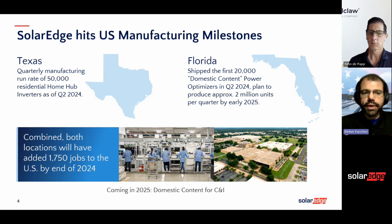We are committed and we have announced domestic manufacturing in the United States. We're now producing residential and commercial inverters and optimizers. We opened our first US manufacturing facility in Austin, Texas in late 2023, reaching a quarterly run rate of 50,000 residential inverters by Q2 of 24. Our second facility in Tampa, Florida, recently shipped 20,000 domestic content power optimizers and is projected to produce around 2 million units per quarter when fully operational. We plan to start manufacturing commercial inverters and power optimizers there in early 2025.